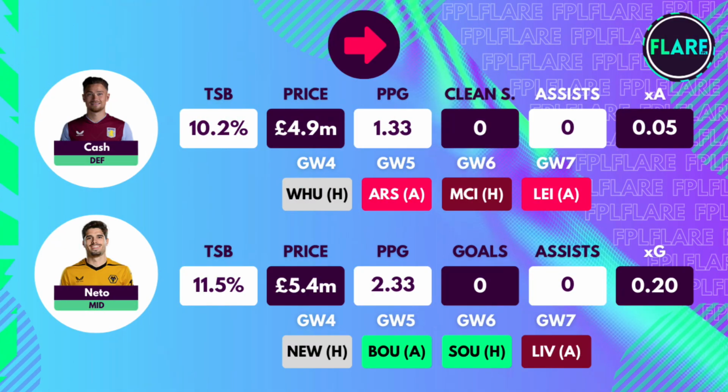Now progressing on to the sell options, it's the 3rd week in a row an Aston Villa player has featured on the sell list, and this time it's Matty Cash. He's been a heavily transferred out player this week, as his price has dropped to £4.9 million, and his ownership is just sitting at 10.2% at the moment. He did look to be a great option at the start of the season, with Aston Villa having a very good starting 3 fixtures, but their defence has been very leaky so far, providing no clean sheets over this time, and their fixtures have taken a turn for the worse.